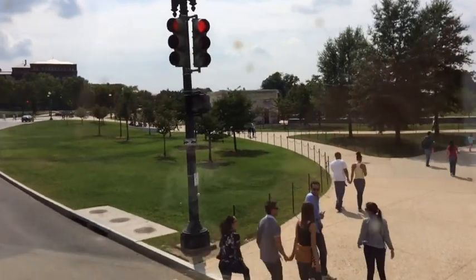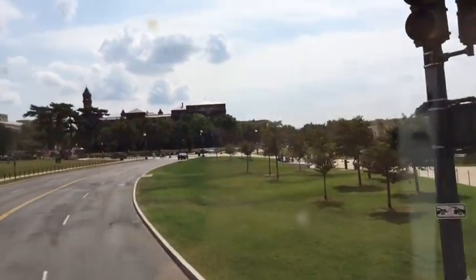Time to change to the summer hat here. Baseball season is almost over.